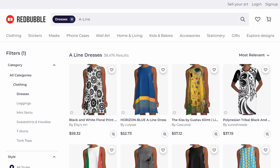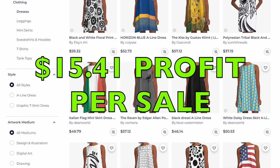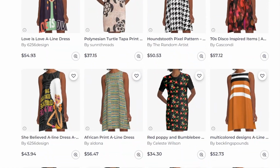Number 10 is A-line dresses. You will get over $15 profit for one sale. To give you some perspective, you would have to sell over 3 t-shirts to make the same amount of profit.